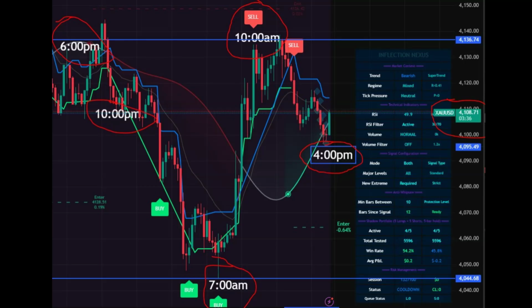All right. So now that we understand the key times of the day to trade, I want to give you guys a visual as to what that looks like. So if we start with 6 p.m., now we can see this is a very good example where we see a strong supply zone when the market opened. And then when you have a strong supply zone, the price dropped.